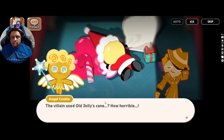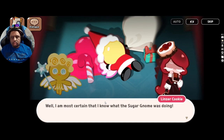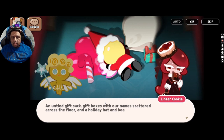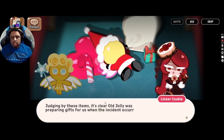How horrible! Well, I am most certain that I know what the sugar gnome was doing. Oh, do you know? An untied gift sack. Gift boxes with our names scattered across the floor. And a holiday hat and beard. Judging by these items, it's clear Old Jolly was preparing gifts for us when the incident occurred.